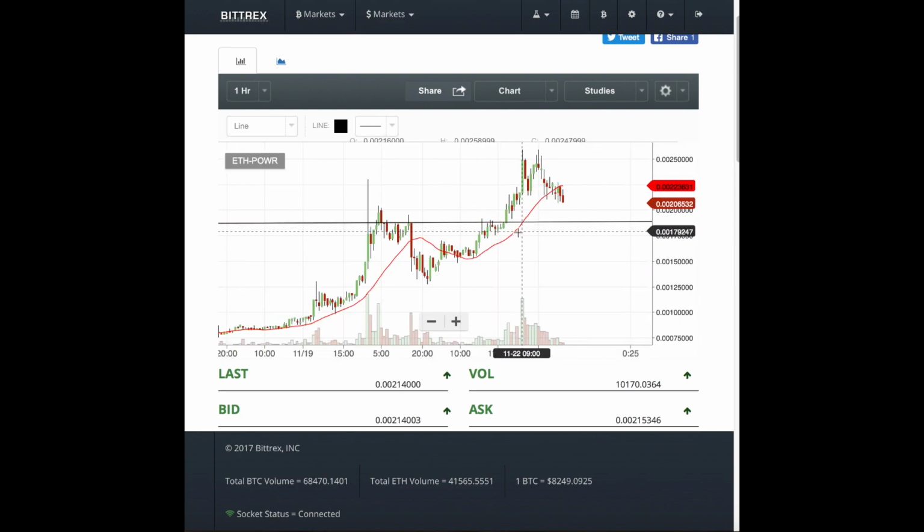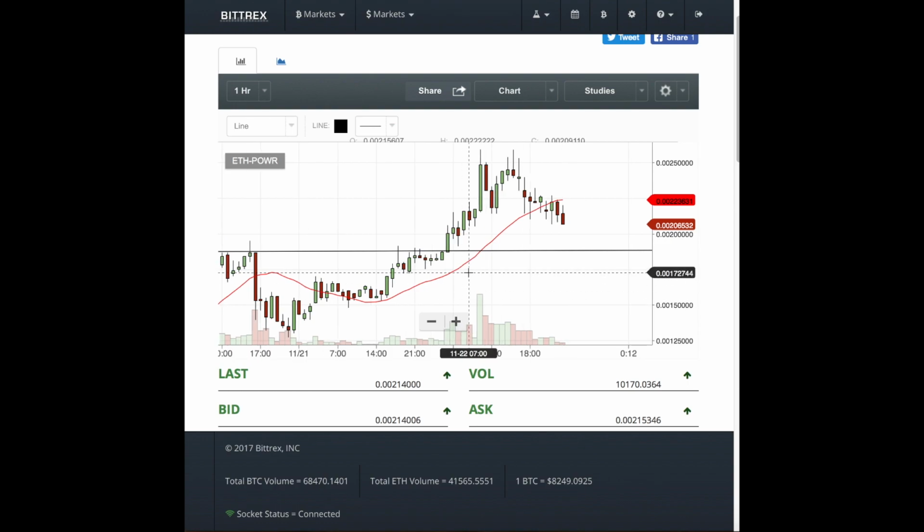So currently I do have a position in Power Ledger. I entered right around this point. I was actually watching the 15-minute chart, and I saw a bull indicator, and I decided to jump in as soon as the price passed this support line, the former resistance line that I made. So I placed an order right above this line, and it triggered. And I've made a very successful short-term run all the way up here.